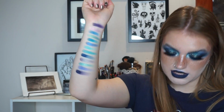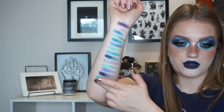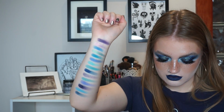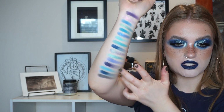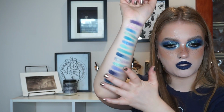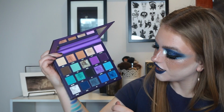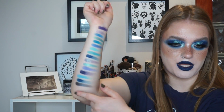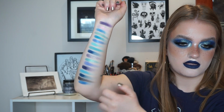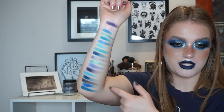So we have Elixir, Cursed. Let me build that up a little bit. And Jinx, which is a black-based sparkly blue. Then we have the last two, Trick and Potion. Potion again has a purple shift to it. So this is Trick and Potion. Let me build Trick up a little bit.